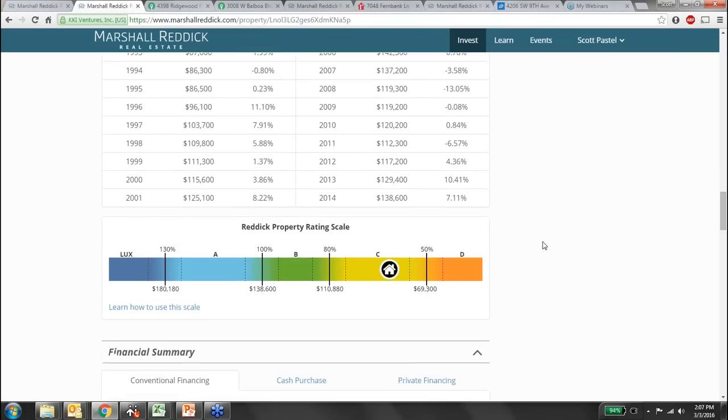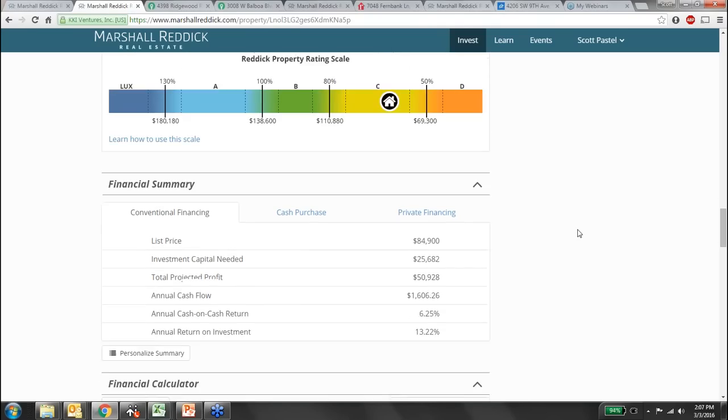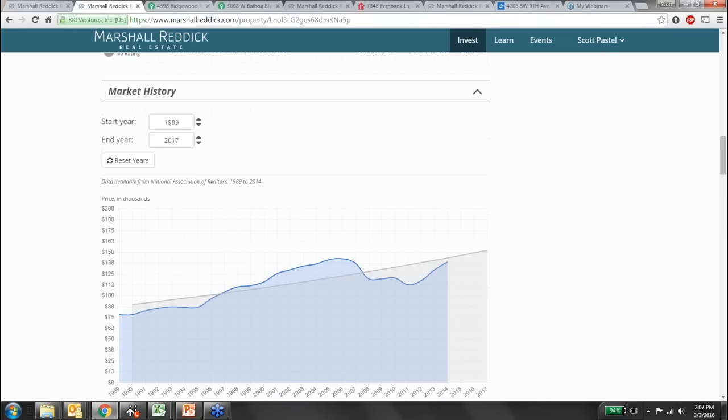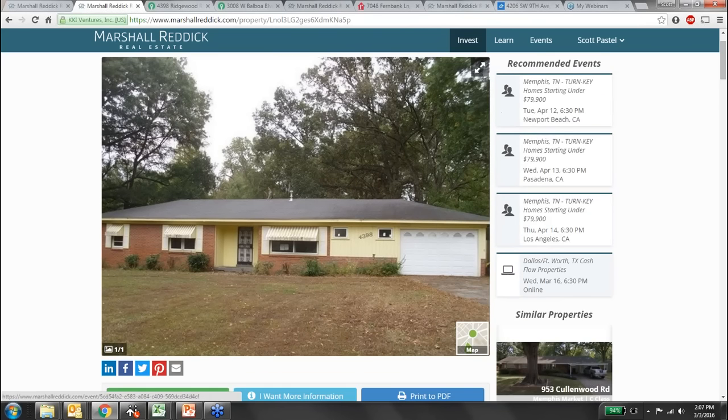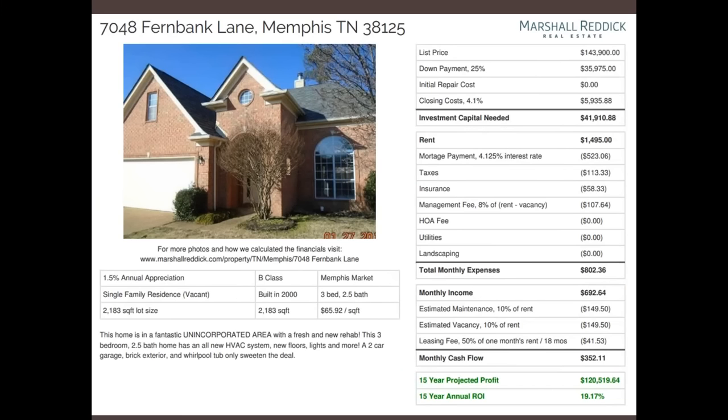Very, very helpful information. It tells us where the property sits in the Redick property rating scale. So this home, based on the median home price of $138,000, sits right around the middle of the C-class category. What we're going to find on a property like this is a high cash-on-cash return. And we would only buy this property if we wanted high cash flow. We wouldn't be buying it if we wanted high appreciation. So hopefully that gives you a better idea of how to use our website, and what types of information to get on our website. So now we're going to look at a B-class property.